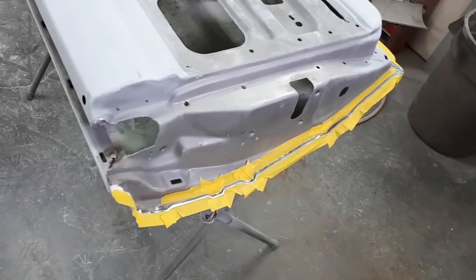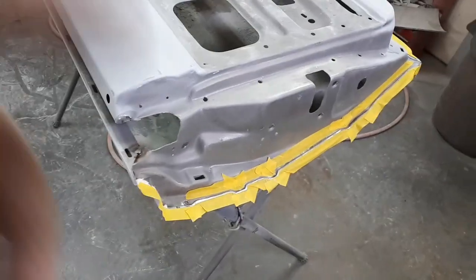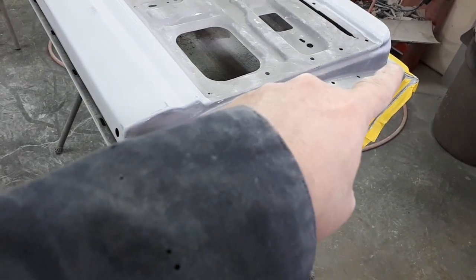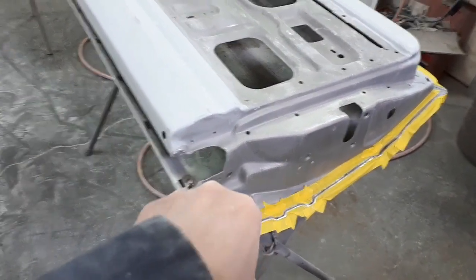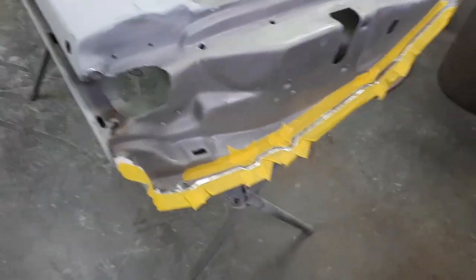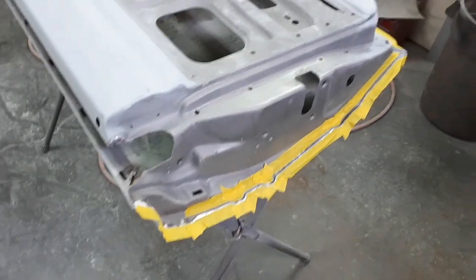So I taped them up a little bit. Tried to get a nicer finish. We got all kinds of shapes like this here. I generally just run remaining tape to follow the edge, and then I'll go with some little bits to make your little curves and all the little details in there.